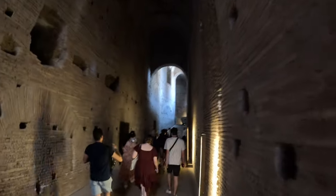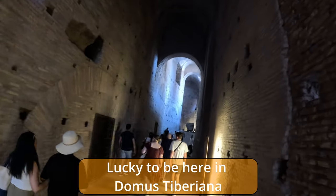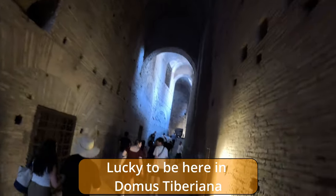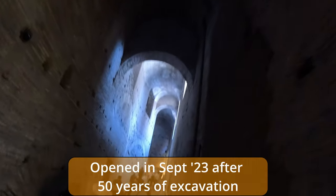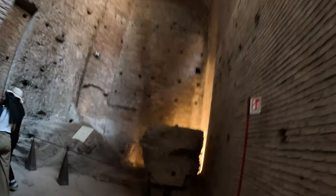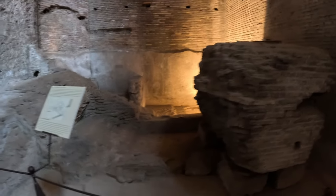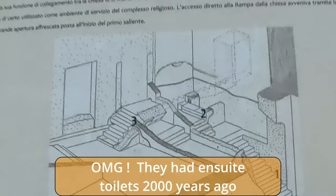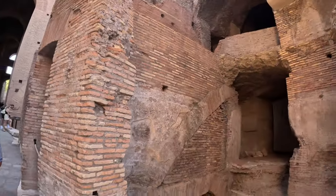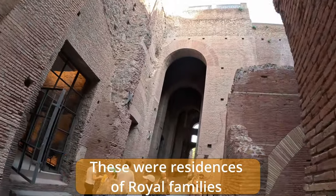We are at the newly opened Domus Tiberiana on Palatine Hill. This place was excavated for 50 years. Only in September 2023, it was opened for public. Several emperors and royal families lived here. Oh my God! They had ensuite toilets 2000 years back.